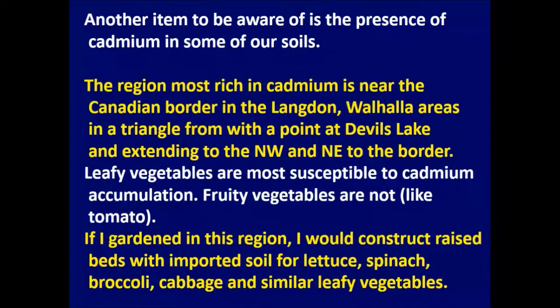So I'm going to mention this because I need to mention this, and I mentioned it in that circular too, and we don't have a huge problem with this, but I just want people to be aware. We have some really good things about soils in North Dakota. We have plenty of selenium in a lot of the state, which is a very healthy thing, but along with the selenium, we have this thing called cadmium, which is a heavy metal.